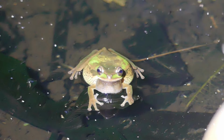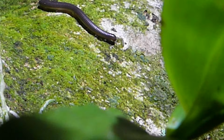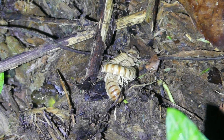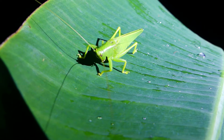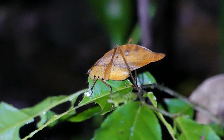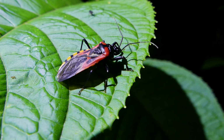Creepy crawlies also love the nighttime. A giant millipede is looking for plant material suitable to eat. These two forest floor millipedes are newly molted and are interested in each other. Grasshoppers and katydids occur in a great variety of species. And many of them try to look like a dead leaf. Or bright colors may say, "Hands off, I'm toxic."